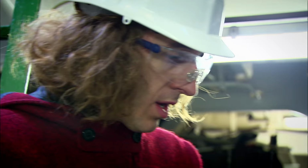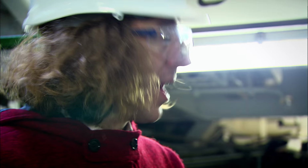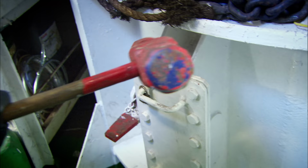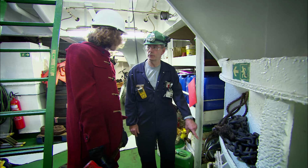So the last link of the chain is called the bitter end. Yes. And the whole anchor and the whole chain is connected to the ship by the bitter end. Exactly. Or more importantly, the ship is connected to the anchor by the bitter end. Releasing the bitter end would be the captain's last resort, casting the ship adrift in the sea. You build a ship and you hope that will never be used, except for normal anchor chain changes.